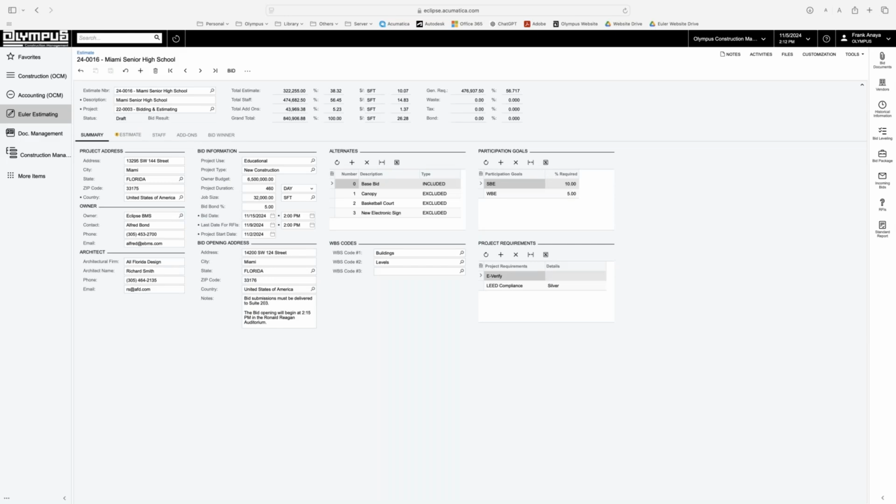First of all, we have a summary page and the header of the estimate. In the header of the estimate, we can take a look at everything that is related to the actual cost of the estimate in real time. All these values will be updated in real time every time we change anything in the estimate. We're going to be tracking how much is the staff, the add-ons, the total cost, and what percentage each of those represents of the total cost.